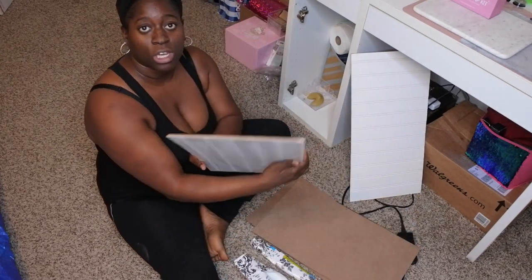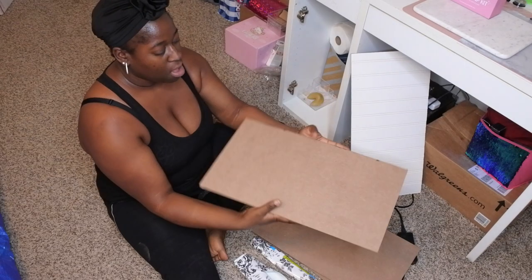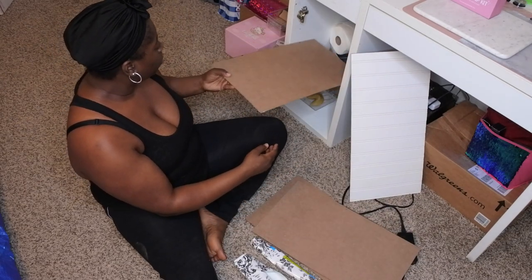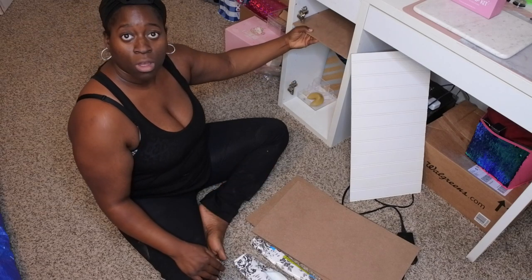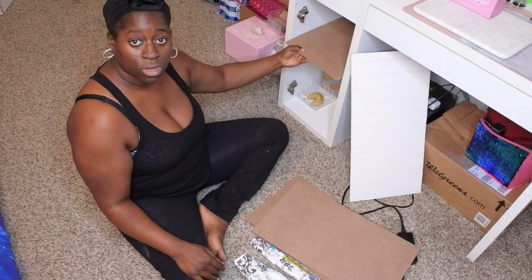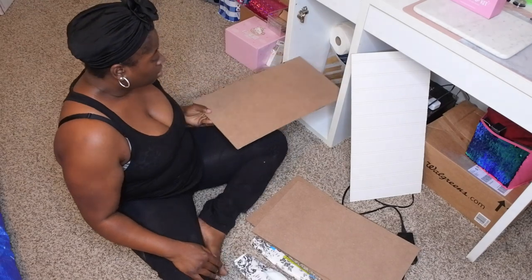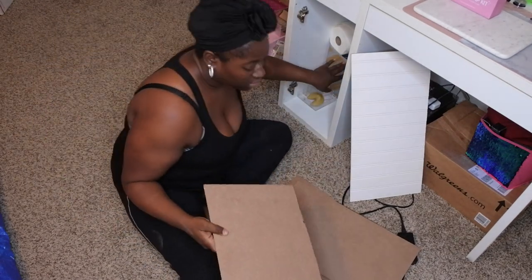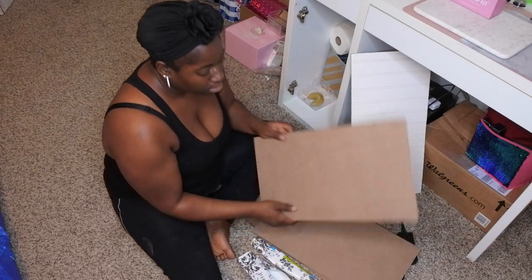Now I have the three shelves that I had him cut out for me. And the plan is to create three shelves right here for myself. So it'll be one up top here, one a little bit further down, and then I'm hoping to have one just kind of right here. And I'm actually going to take this stuff out of here and put it somewhere else.